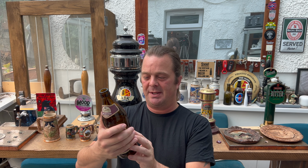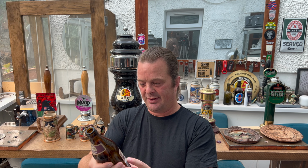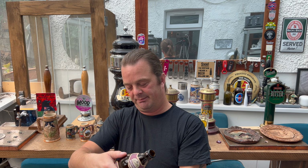It's all in German, so I don't think I'll be able to pull out too much of the language. Unfortunately not. The only thing is water, hops, yeast and malt. That's the only thing I can really pick up. Yes, Chemnitz, this beer is brewed.